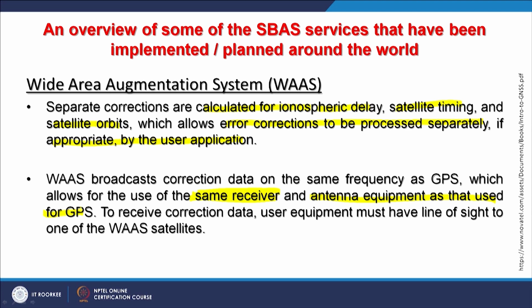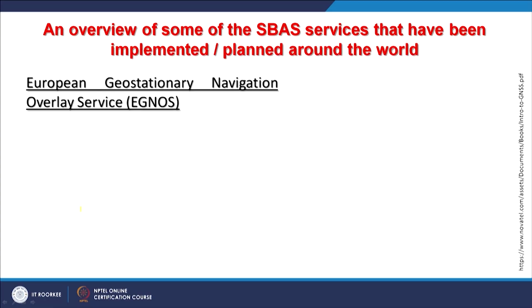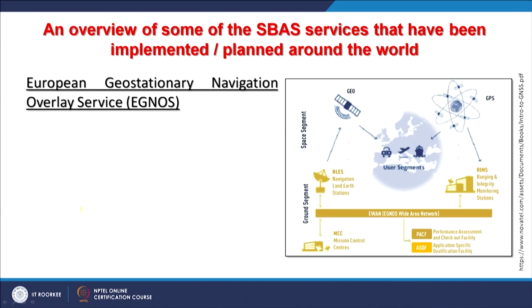Now, let us look at another system being developed by a European agency, called EGNOS. Europe already has its own GNSS system, Galileo, but employing the SBAS, satellite based augmentation system, will definitely improve the accuracy. So, they have already implemented EGNOS. EGNOS will have the same architecture and the same types of segments. You have a space segment in two parts: one is the conventional GNSS constellations, then the geostationary satellites. Then you have ground stations, and then of course the user. So, the space segment is here, the ground segment is here, and then the user segments.